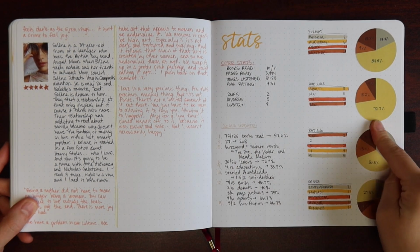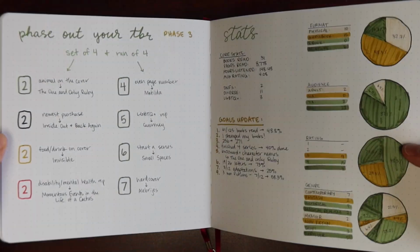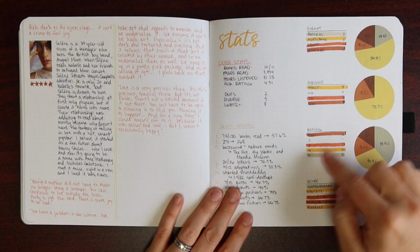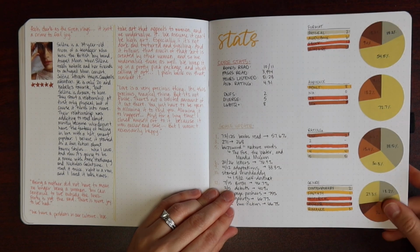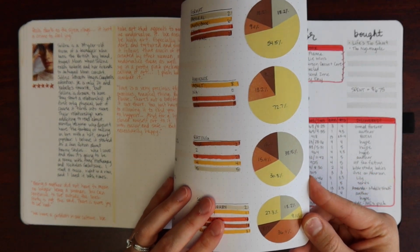So good. Stats. Here I decided, instead of drawing my charts like I had done in previous months, to print them out on Canva. They just look much more consistent and accurate.